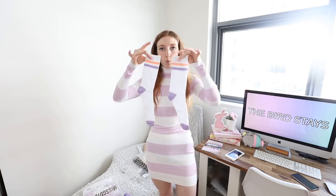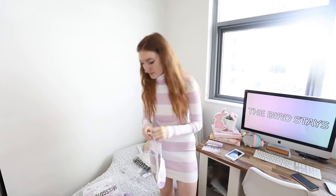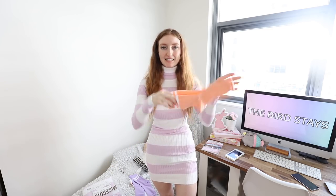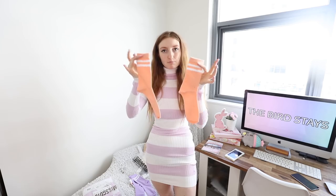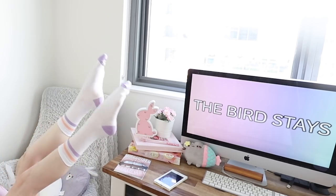The first pair are white and kind of like an orange color with purple. I think that's really cute. The next pair is purple and white. Very cute again. And the last pair is this peachy color with white stripes. I love them all. There is no better feeling than fresh socks. Thumbs up if you agree. They're very, very cute. Look.